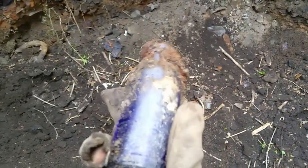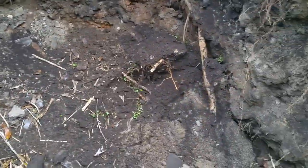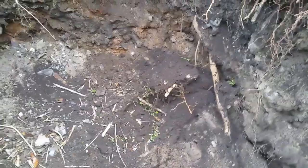There's a flask of a old Quaker, so this area is going to be all dug out. Got a blue bottle right there. Of course, what is it but a bromo seltzer? What we talked about the other day. Bromo seltzers are everywhere. So let's dig this out and see what we find. Talk to you in a bit.